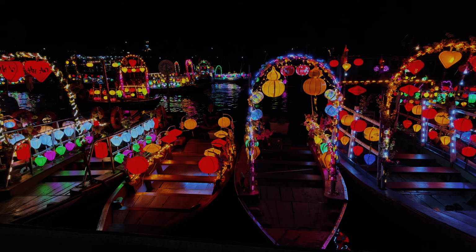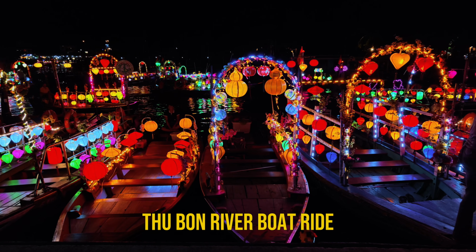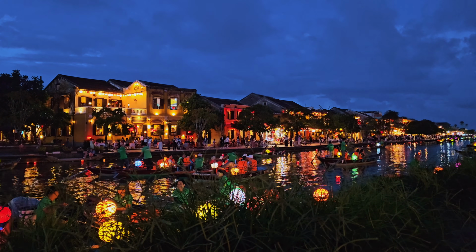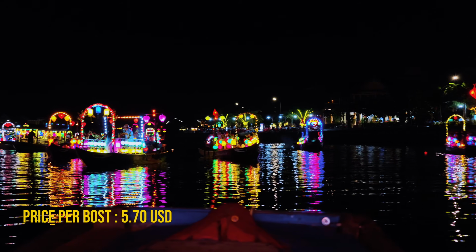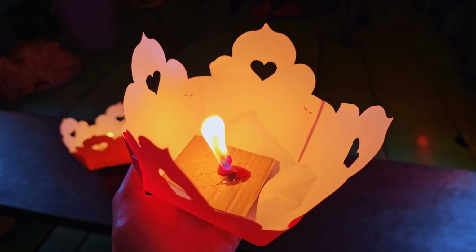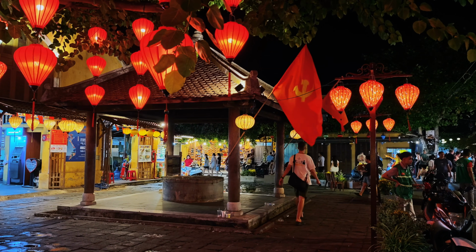The fourth activity is taking a lantern boat ride. This is one of the most iconic experiences in Hoi An, especially at night when all the colorful lanterns light up the water. The price is 150,000 Vietnamese dong for a 20-minute boat ride. One tip, make sure to buy your ticket at the official counters along the riverbank instead of street vendors.